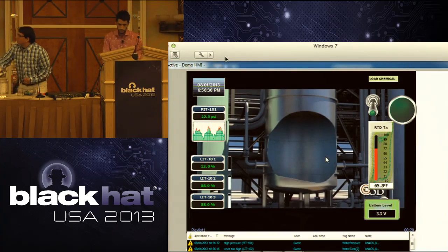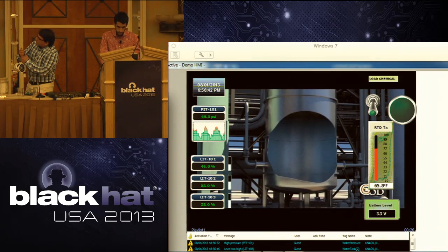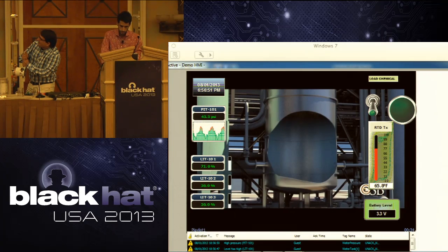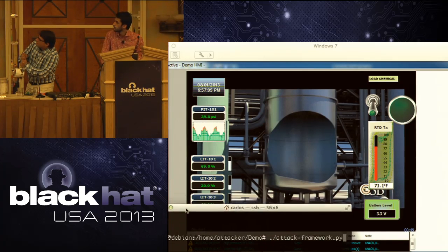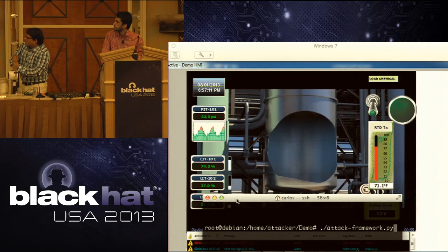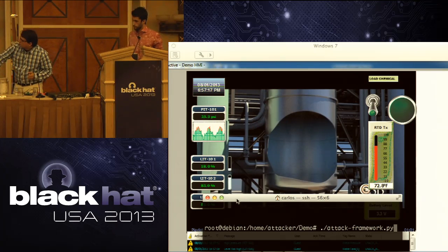Okay, so as you can see, the temperature there in the red line is the temperature in this room. So I'm going to raise it with my body heat. See? No, too big. Let's wait. You see? 71. It's getting warmer and warmer. And now what we're going to do for the demo is bring it down.